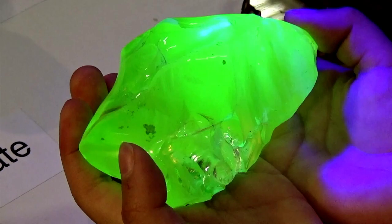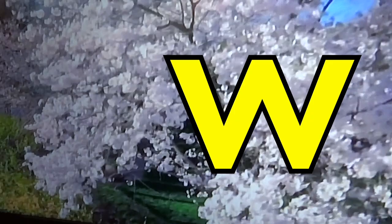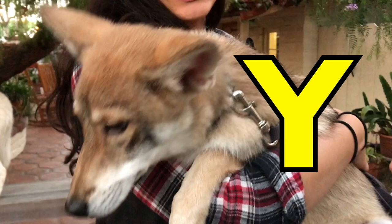V is for Vaseline glass. Look at the Vaseline glass glow, boys and girls. W is for white blossoms. X is for Christmas nativity scene. Y is for a young coyote. Z is for zoo. The little girl is at the zoo.